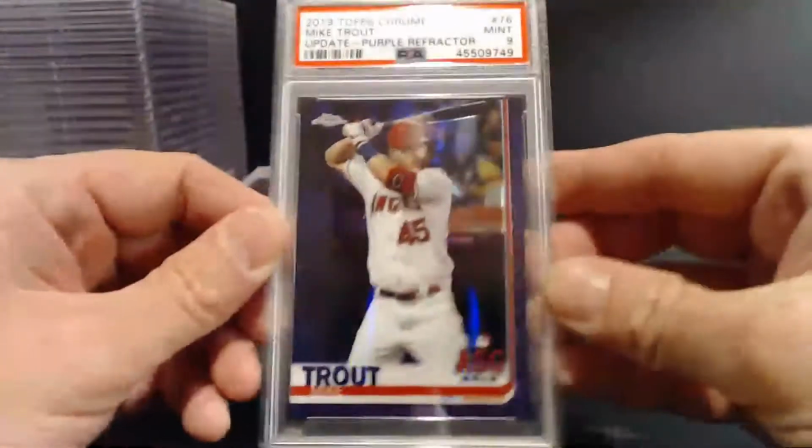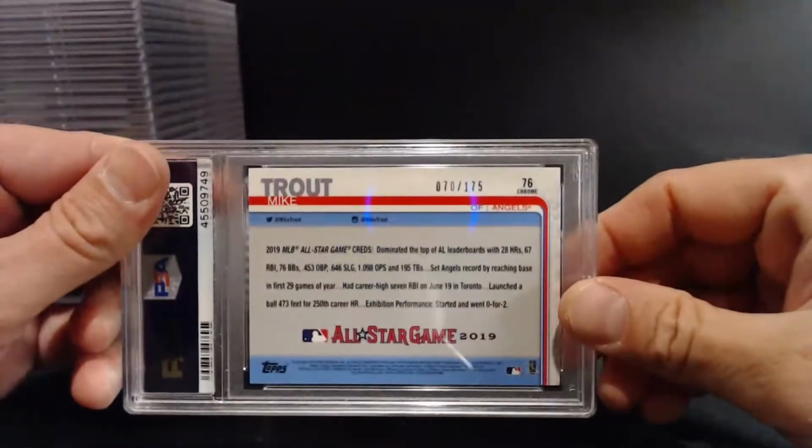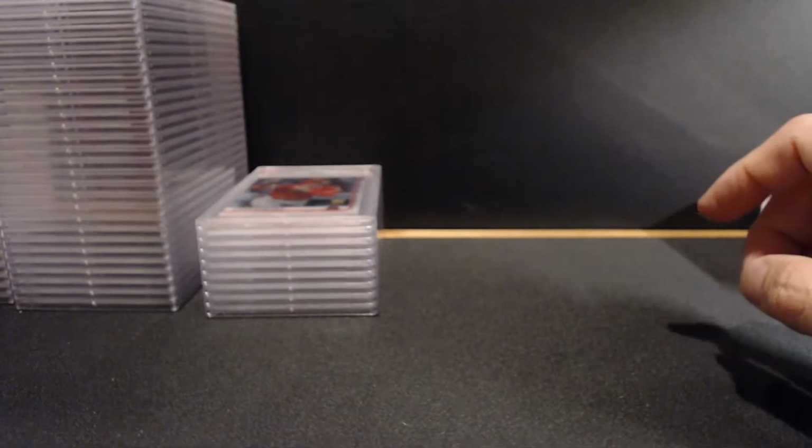And then we got another Topps Chrome Updates Mike Trout Purple Refractor that came back as a 9. That's numbered to 175 on that one. I think the rest of the cards are actually going to be on-demand cards. So we'll go ahead and fly through these because I had multiple copies of some of these.